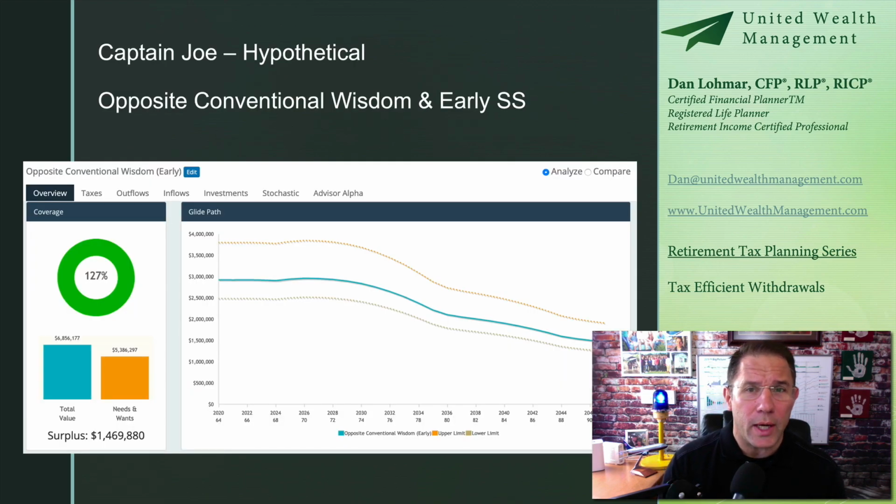So after strategizing Social Security, just as an example to show you the difference, he does everything perfectly wrong. He takes Social Security early, and he spends his accounts down in the exact opposite order of what he should. In this case, he spends down tax-free first, followed by tax-deferred, and then taxable accounts. As you can see here, I'm not going to say he's well-funded, but he is funded. If you use average returns, he's funded his entire life at 127%.